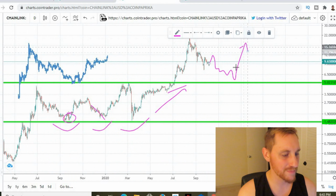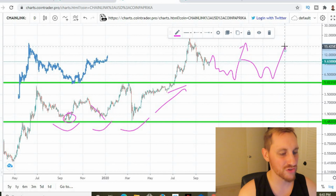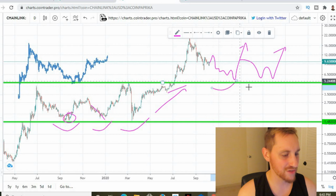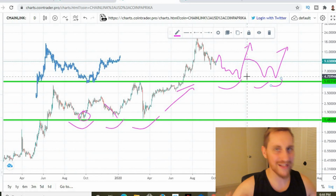I think instead of us pumping up like that, we're going to come back down, retest it again, maybe again, and then continue up, maybe about Q1 of next year. And then we're going to continue up to new all-time highs and kind of make that triple bottom just like we had the last 3 times, right? So that's what I'm kind of seeing on the longer time frame chart for Chainlink.